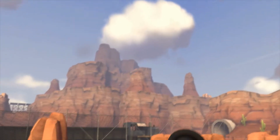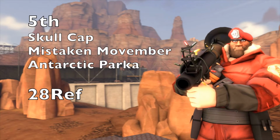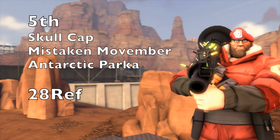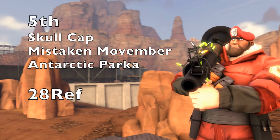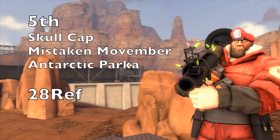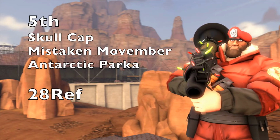So coming in at 5th spot, we have a set which I think looks absolutely amazing, and that is the Skullcap, Mistaken Movember, and Antarctic Parka for a total of 28 ref. The Skullcap is a truly amazing hat for soldier, and the Mistaken Movember is one of the better facial misks. Sorry about the SFM and the clipping with the soldier's mouth and the Mistaken Movember. I kind of rushed through these SFMs, but I hope it doesn't look too bad for you guys.